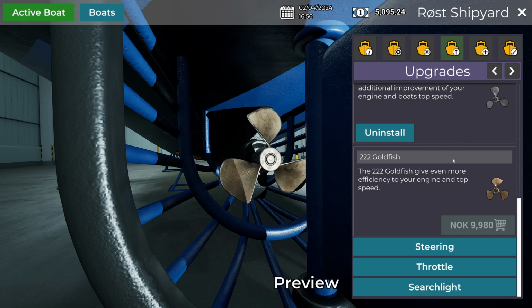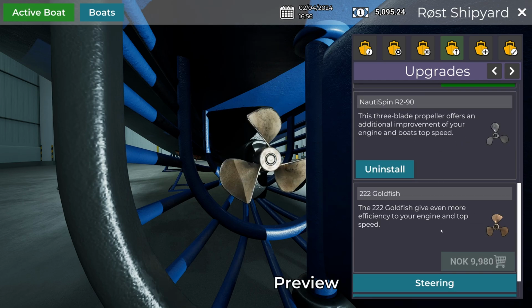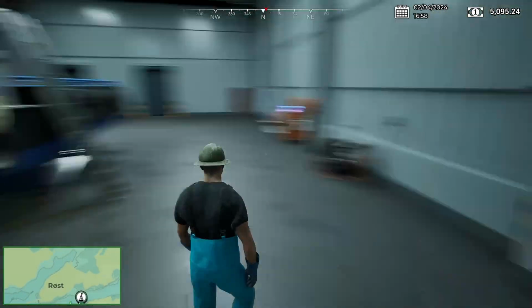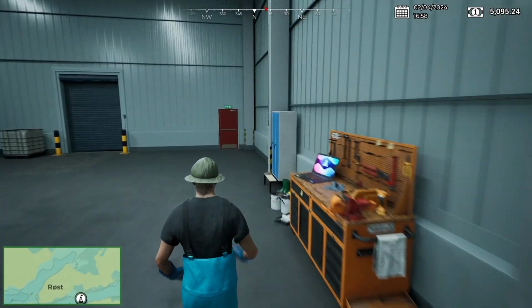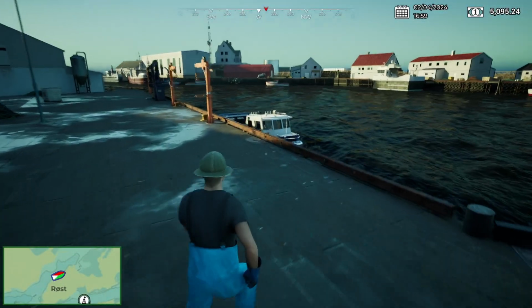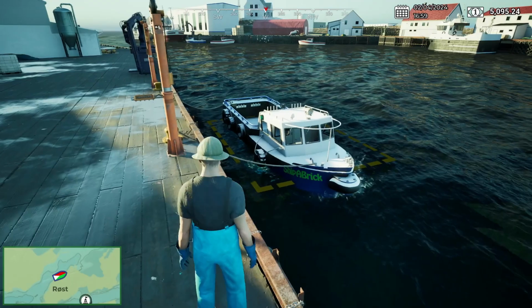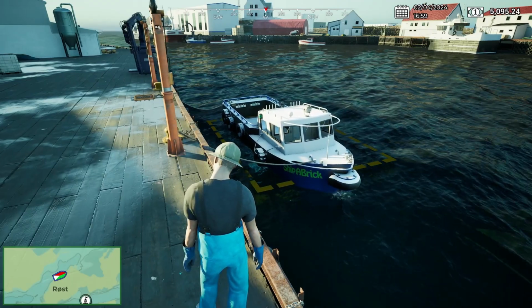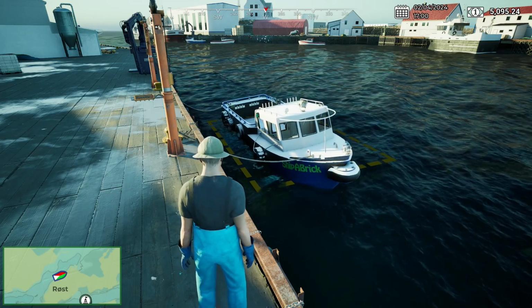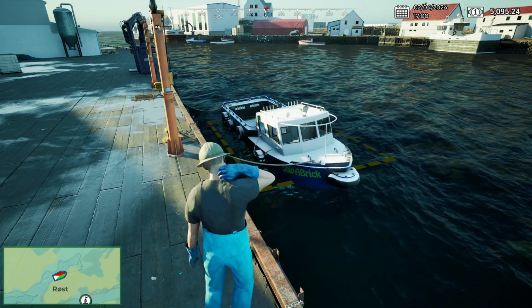I'm just wondering, we didn't put the maximum prop on it, did we? No. We've got the Nautospin, but there is the Goldfish here, the 222 Goldfish, giving even more efficiency to your engine and top speed. So we will probably get that one on there as well. I just want to see what this thing's like when it's maximum biscuits, the ship of brick. It doesn't need a clean. It'll be nice to see how fast this goes. You're just going to have to wait till next episode to see how fast the ship of brick will go now with the maximum upgrades.